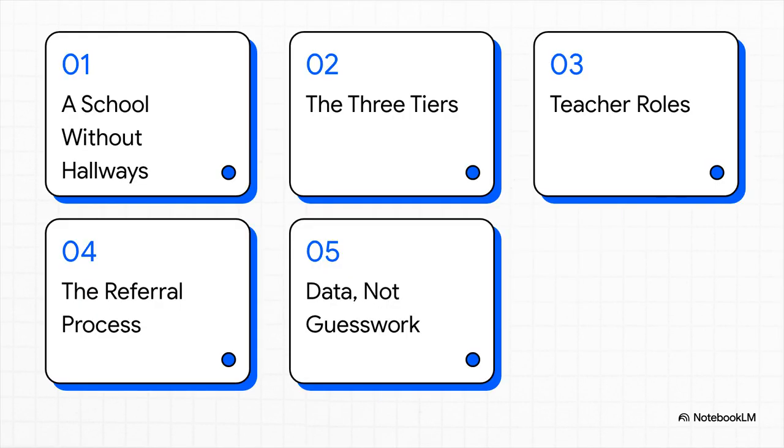So here's our game plan for seeing how they do it. We'll start with their whole School of One philosophy. Then we'll break down their three-tiered support system. We're also going to look at the specific roles the teachers play, walk through exactly how a referral works, and finally see how data, not guesswork, is driving every single one of these decisions.